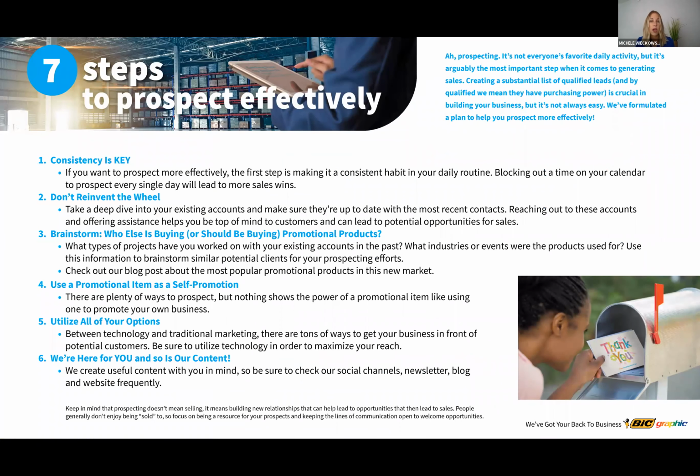So 7 steps to prospect effectively. Number 1, biggest thing, consistency is key. If you're going to go on your social media, your LinkedIn or your Instagram, you need to be consistent with that. Maybe it's posting once a week or 2 times a week. Maybe it's once a day on your Instagram feed. And also making sure that the look is consistent. So maybe it's the same backdrop every time or the same way that you are adding your items to your Instagram feed. And right now, social media is so big on ways that we can grab our customers.